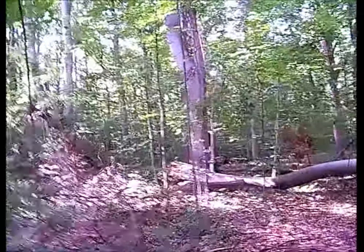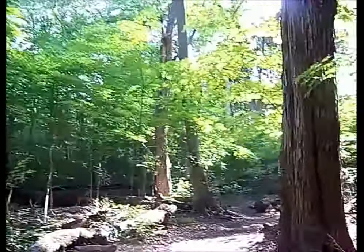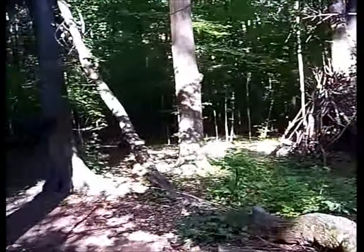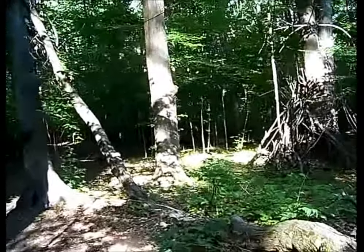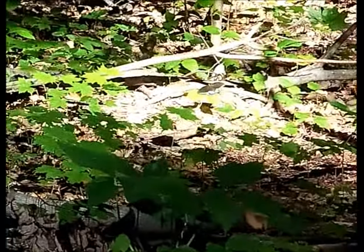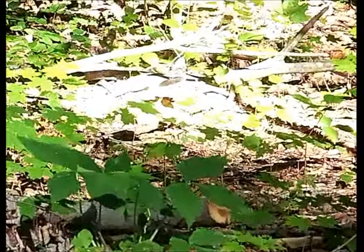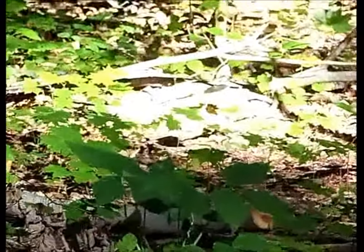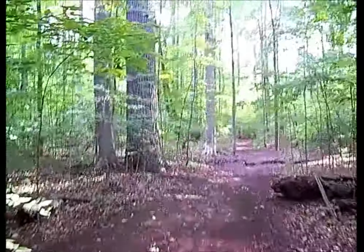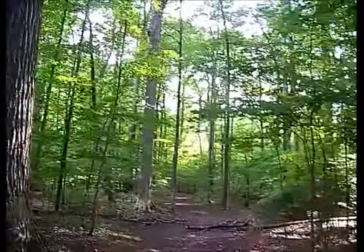Let's see, right, yeah, no, I don't want to go that way. This tree, we'll go back. Tree, we've been through here too. Ooh. I don't know if you can see that butterfly. See if I can zoom in on him. Right there. Maybe that's not him. Okay, just met a new friend there. That was pretty cool.